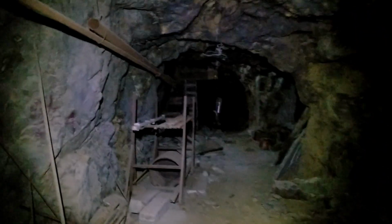What is over here? Oh, well, this just keeps going. I think it wraps back around to where we came from. What is this? You kind of spray foam this. Is that a smudge pot? Let me get out the other flashlight. We'll get a little extra light in here. Come on. There we go.